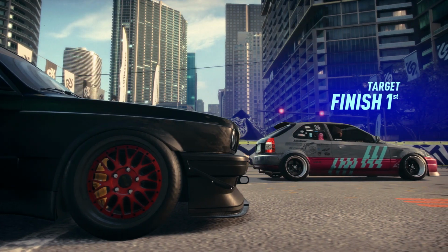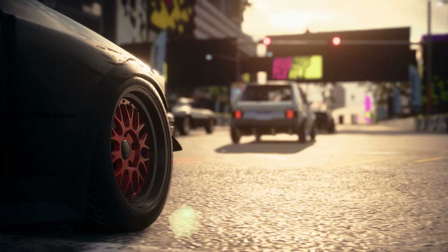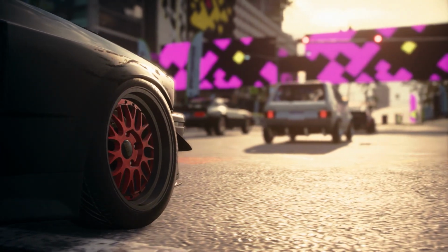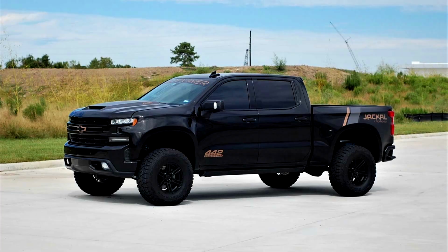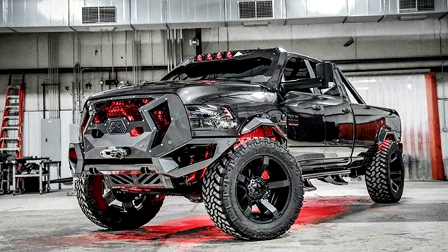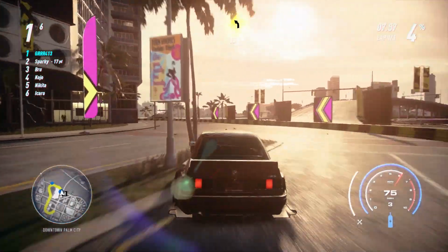On off-road vehicles, I think this should happen with a lot of the modern racing games that we have, because this is modern truck culture. A lot of people are lifting their trucks 6 to 8 inches, and then they put on like 37-inch tires or even 40-inch tires. We should be able to upgrade tire size with off-road vehicles.